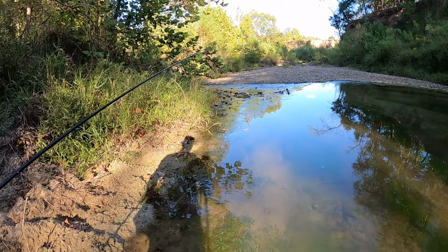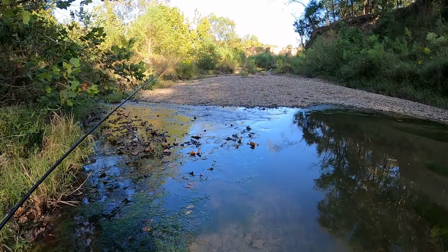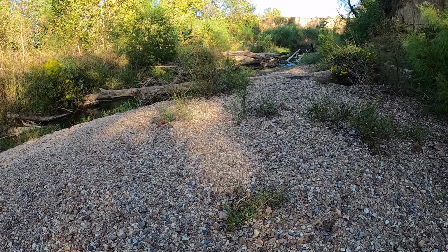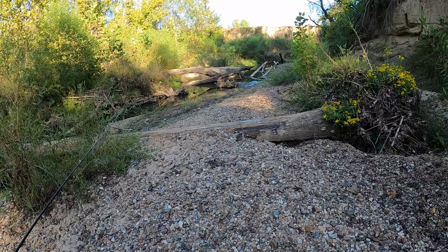So yeah, just having a blast. Nothing like coming out on the four-wheeler out to somewhere where you know there's not going to be other people fishing. So that part's really cool. So we're going to take advantage of it while we're here. We're only in town for a few days for a family reunion. So yeah, just going to enjoy it.